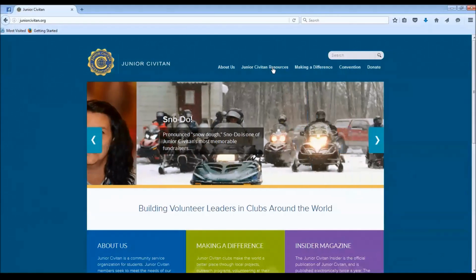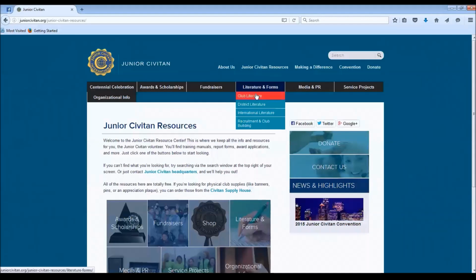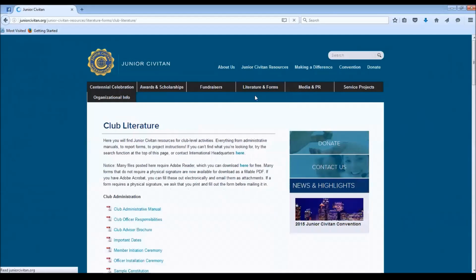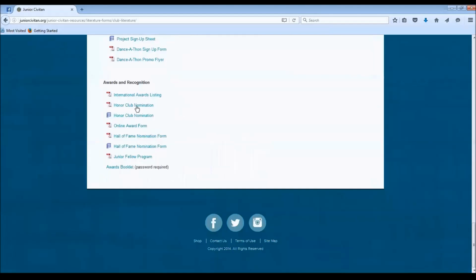As with all Junior Civitan related forms, you can easily locate them on the juniorcivitan.org website. Simply go to Junior Civitan Resources, Literature and Forms, Club Literature, scroll all the way to the bottom, and you'll find two Honor Club nomination forms, a PDF and a Microsoft Word. The Microsoft Word is the easiest to fill out online.